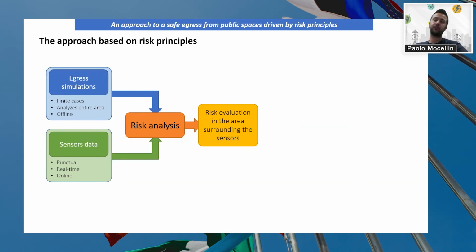The approach can take advantage of two inputs, as indicated in this chart. On one side, the simulation of egress is performed on specific finite cases with a view on the entire domain of the public space considered. This step is performed offline, in the sense that simulations are run in a planning step that comes before an event occurrence. On the other side, information gathered from the simulation of scenarios can take advantage of smart city infrastructures. In fact, sensors and actuators can make available real-time and online data that allow for the matching with a pre-simulated scenario and the related features, operating guidelines, and actions taken.